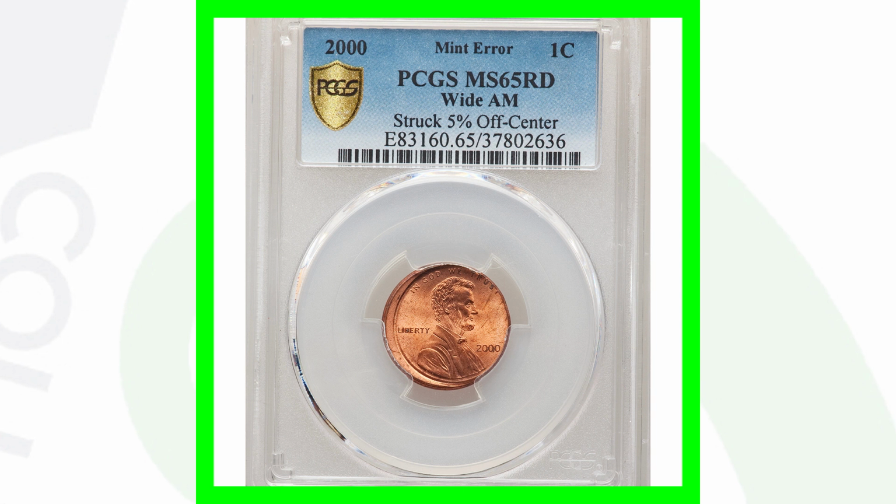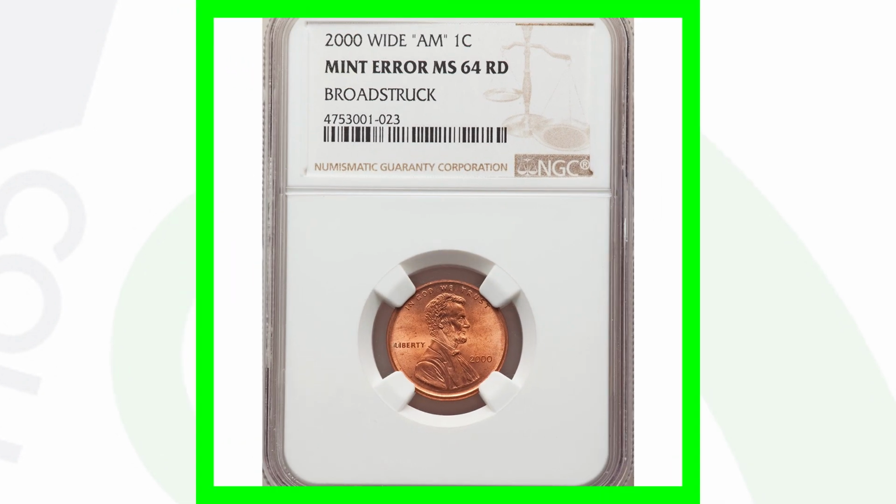In this case, it is a 2000 wide AM, and it also has been struck 5% off center, and it does have a grade of a mint state 65 red. So this penny ended up selling for around $80. So not too bad, but not a super, super rare coin.